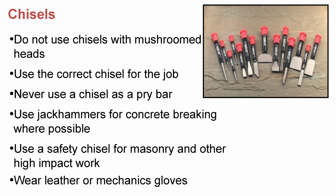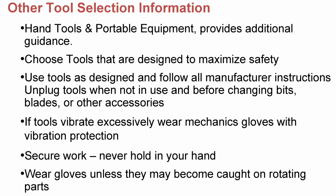Chisels. Do not use chisels with mushroomed heads. Use the correct chisel for the job. Never use a chisel as a pry bar. Use jackhammers for concrete breaking where possible. Use a safety chisel for masonry and other high-impact work. Wear leather or mechanics gloves.